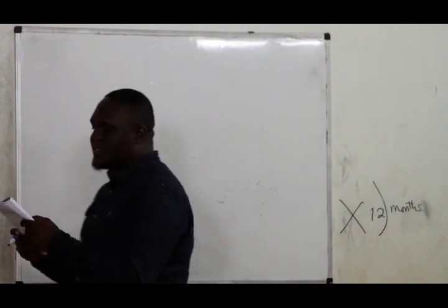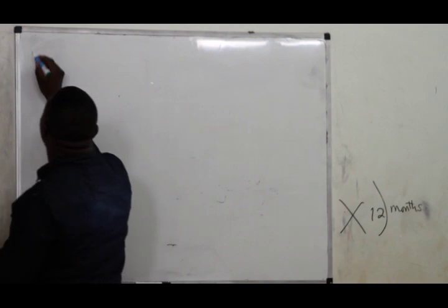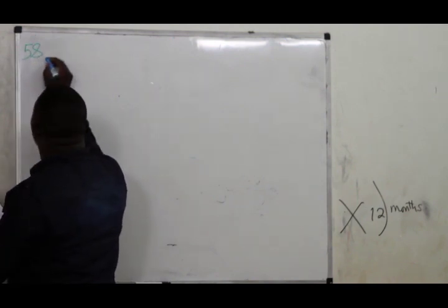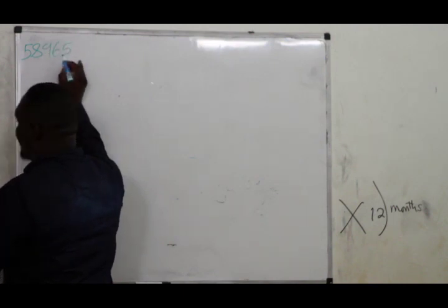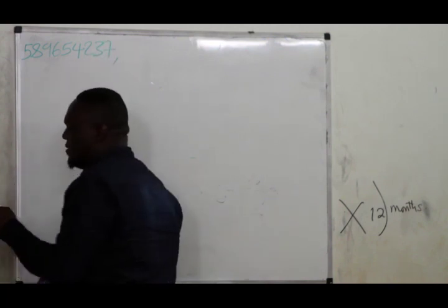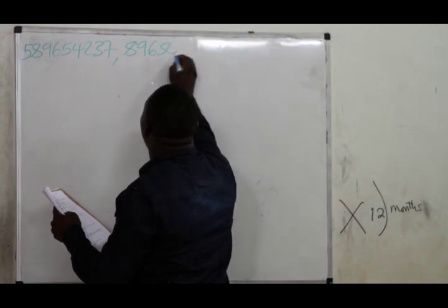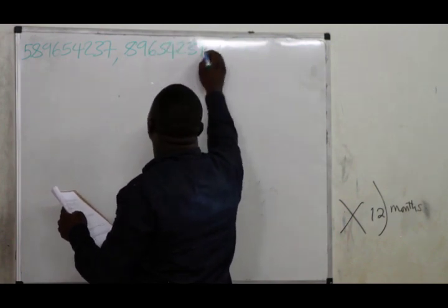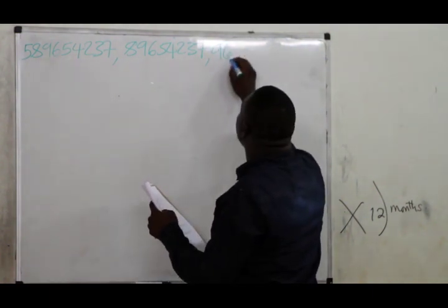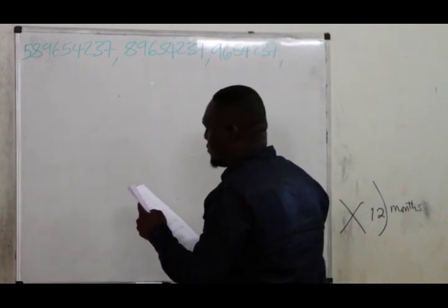So number 44 says, what is the next number pattern? The first one given to us is 5, 8, 9, 6, 5, 4, 2, 3, 7. And then the second one is 8, 9, 6, 5, 4, 2, 3, 7. And then the next one is 9, 6, 5, 4, 2, 3, 7.